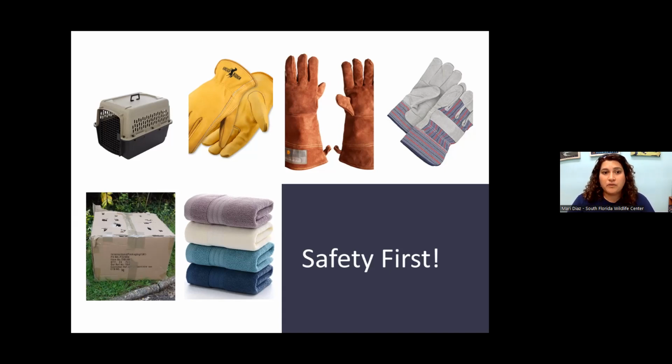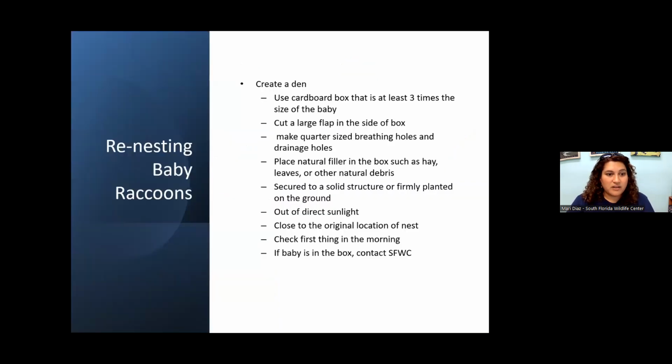especially, we talked about birds, but now we're going to talk about mammals, especially when it comes to the mammals. Okay, so we're gonna just kind of walk into mammals. One of the mammals that we renest the most is baby raccoons. Many times the mom raccoon has many different dens, and sometimes babies become exposed. Maybe the tree was cut down, whatever the case may be, and you found a baby raccoon, that's okay. Many times we can reunite with mom.